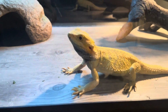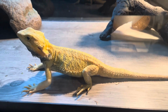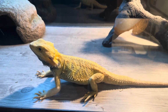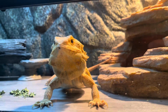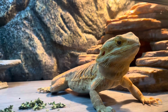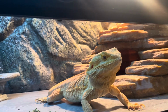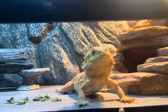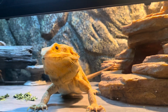Look at this. And he's like showing all his colors. That's how he knows he enjoyed that large Dubia. And look who's ready for his. Look at that. I'll probably give him a large Madagascar, because Capone is huge, so definitely he would enjoy a Madagascar. That's like steak. Right, Capone?